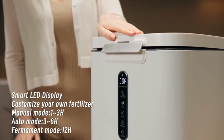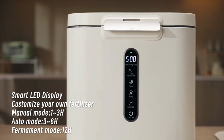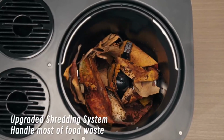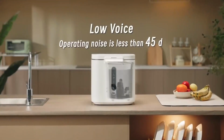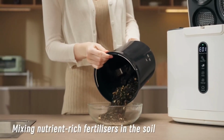It's perfect for eco-conscious households or anyone who loves gardening. Plus, it's odorless and compact, so it won't stink up your kitchen. And with its auto-cleaning feature, maintenance is a breeze. But it's a bit pricey. Still, if you want to reduce waste and give your plants a boost, it's a smart investment. Just imagine your garden thriving on yesterday's leftovers.